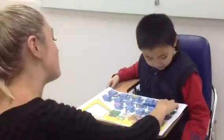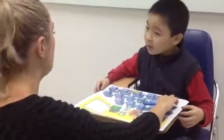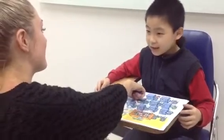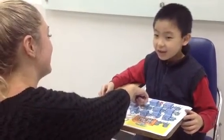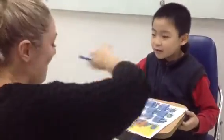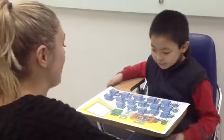Good! Is this ruler green? No. No. What colour is this bag? The bag colour is yellow. Good! How many bookcases are there?